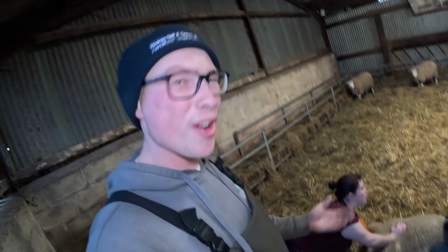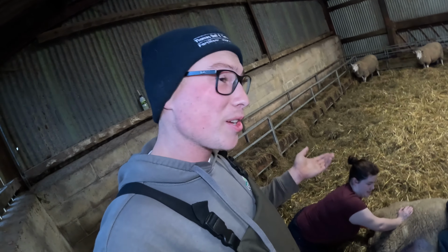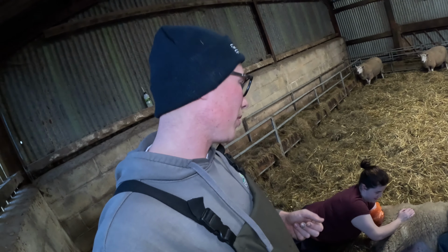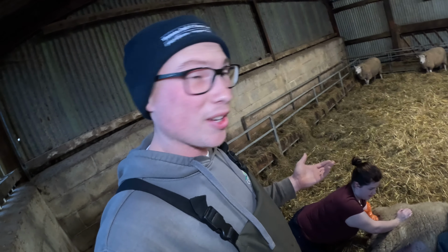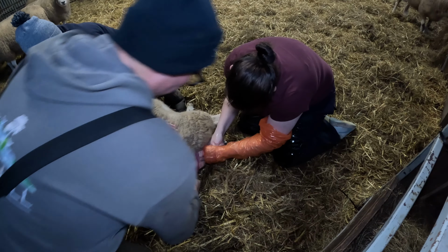Right, as you can see, I'm not lambing this sheep. Basically what's happening is she's really tight, not quite ringworm, but she's not opened up properly in about 2 hours. Ellie, my sister, if you haven't watched the channel for a while, is doing veterinary at uni, and she's got much smaller hands than me, so she said she'd give it a go. So I was like, why not? Because you've got much smaller hands.